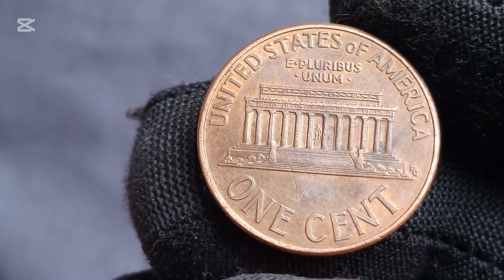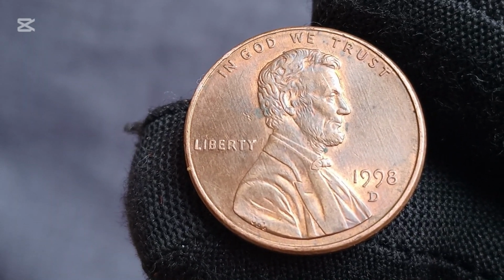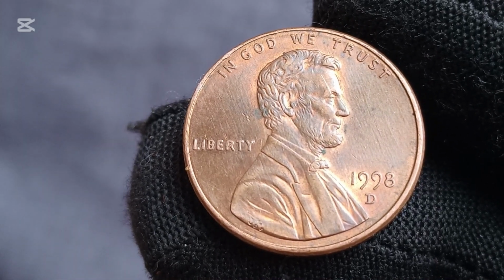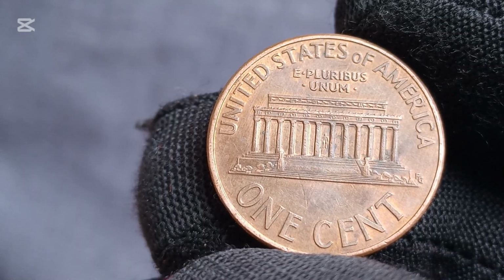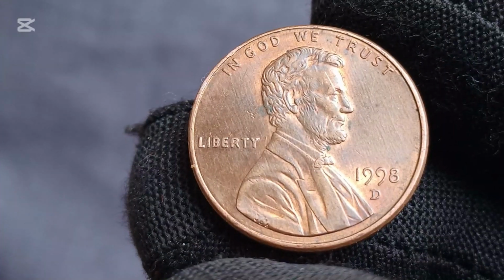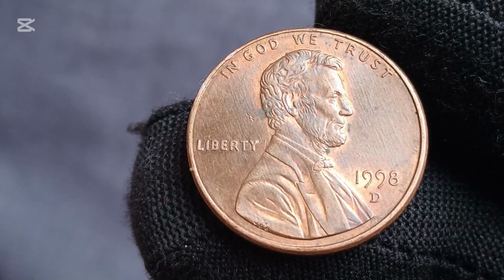Look at the mint mark. Make sure your penny has a clear D mint mark below the date. Inspect America on the reverse. Use a magnifying glass to check the spacing between A and M. If they are very close together, you might have a valuable coin. Check for doubling. Look at Liberty and In God We Trust for any signs of doubling. Condition matters. If your penny looks crisp, shiny, and nearly untouched, it's likely worth much more than a circulated one.